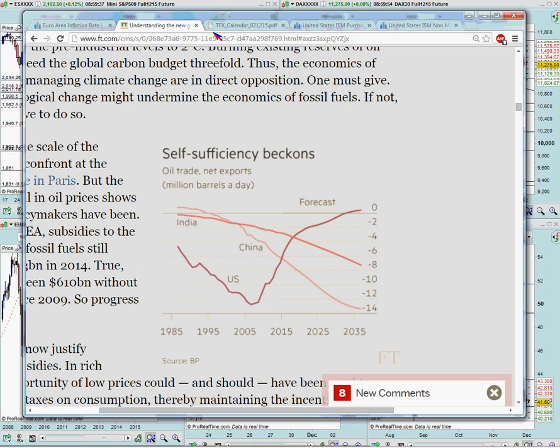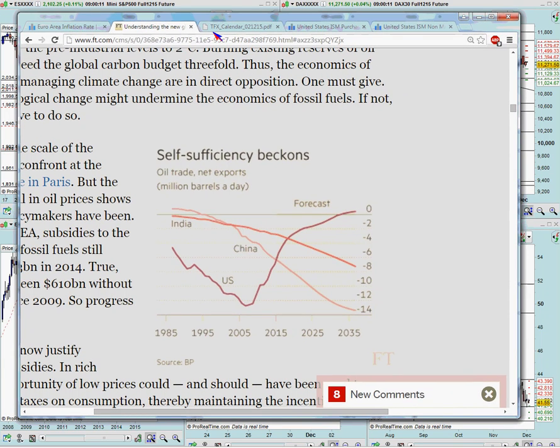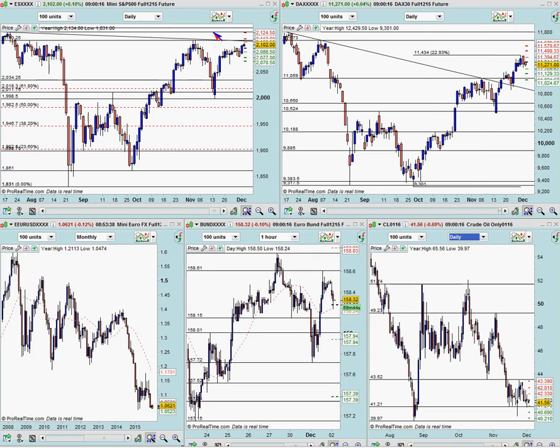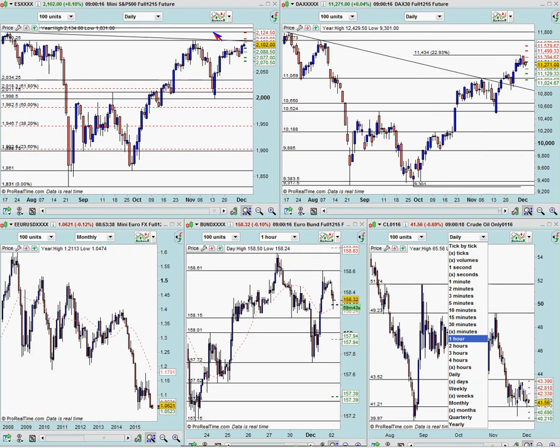But these forecasts are 20 years out, so it's pretty tough to judge, certainly with the US one. Are they going to be self-sufficient? A lot of that is going to depend on what happens with the price of oil, of course, and whether the shale process is going to be able to grow as it has done in recent years. Anyway, that's more of a thought for the long term. So let's get on with the session.